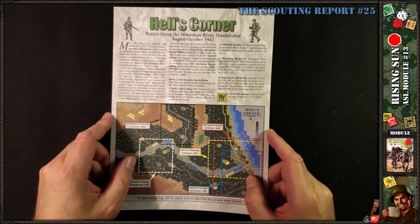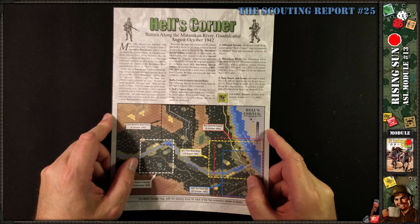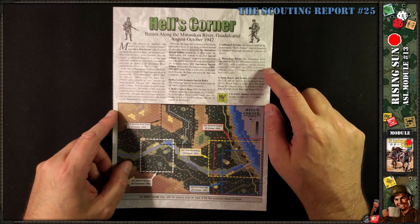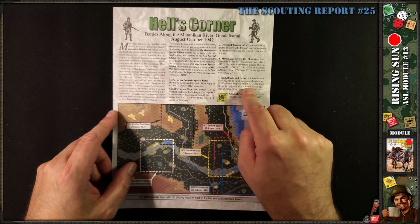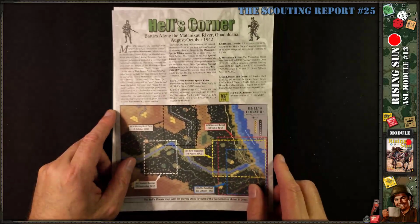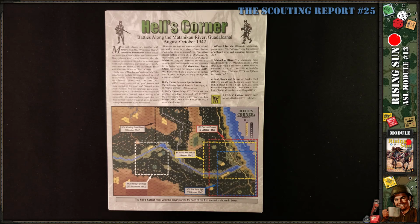Now, the Hell's Corner map does not have a campaign game. It just has 5 scenarios that take place on various parts of the map, and very few special rules. It just uses straight up PTO rules, and it has 5 scenarios on it. And here's the map.